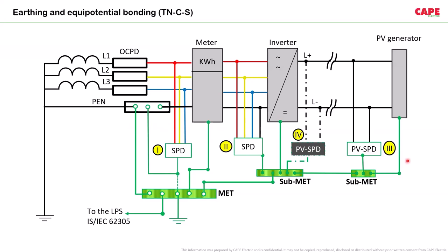So now this is a typical earthing layout of a rooftop solar PV. Please note that the MET is connected here, where I am moving the cursor, to the frame or chassis of your building, which is actually a functional bonding. The MET is also connected to the lightning protection system, and also to the extraneous conductive parts, which we always discuss in our seminars. Now, this particular network is applicable for a TN-C-S network.